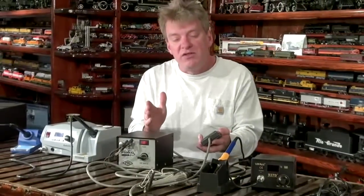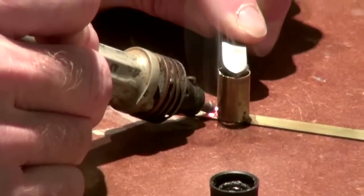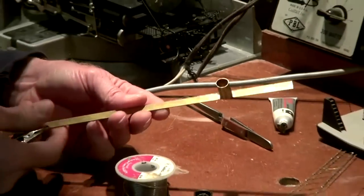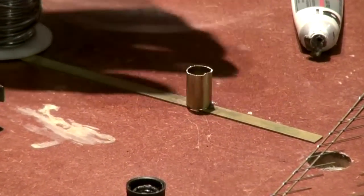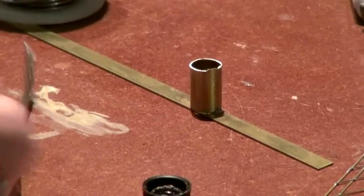When you use one of these units, you'll see when I step on the foot pedal switch, I get instant heat in the tip of the nozzle. And as you see, the nozzle heats up the brass, everything instantly melts together. If you use liquid soldering, like I'm doing here in this video, I'm putting liquid solder onto the piece of metal, I'm hitting the foot switch, and you get instant heat, instant bond. It's almost like using hot melt glue.